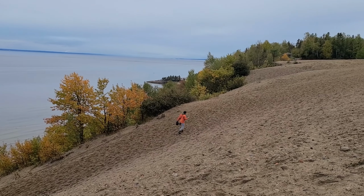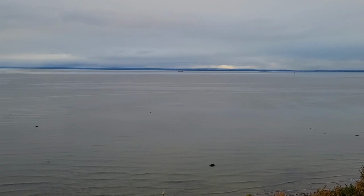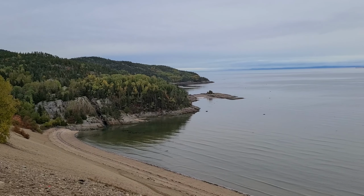Matt's back. And yeah, this is my first time really seeing the expanse of the St. Lawrence. It's very pretty. This is a very pretty place.